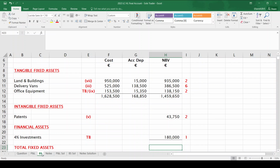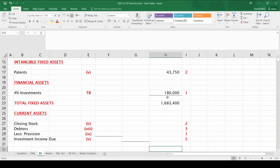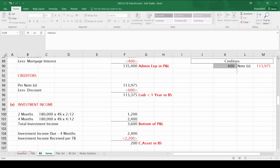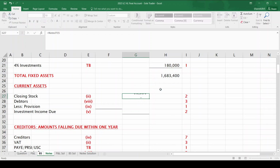So for my total fixed assets, I'm going to add up my tangibles, my intangibles, and my financials. The total fixed assets comes to 1,683,400. Next thing are current assets. The first thing in current assets will always be closing stock. And again, that's from note 2, and we've already put that in cost of sales in the P&L, 93,650.